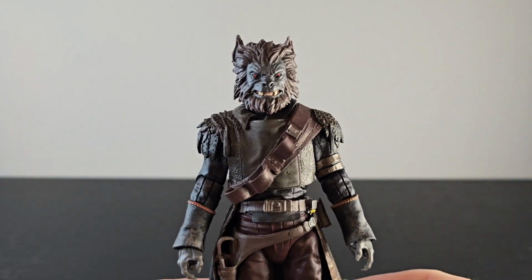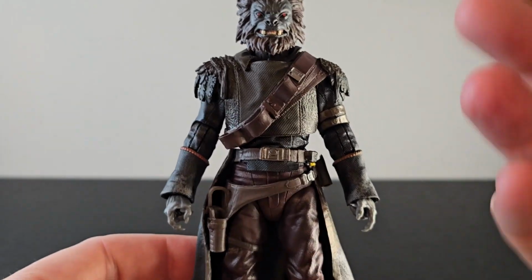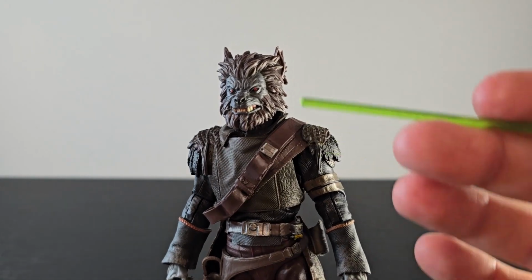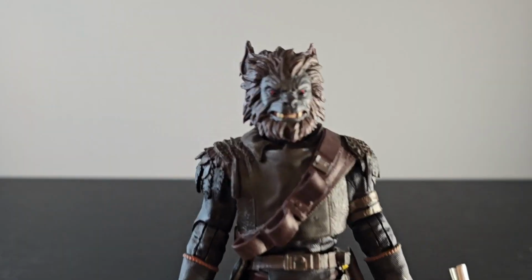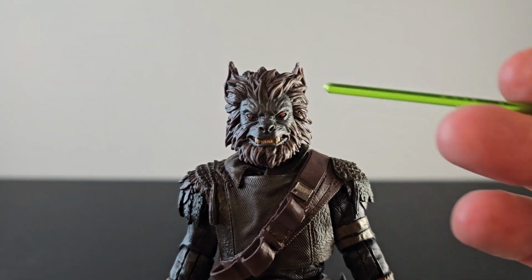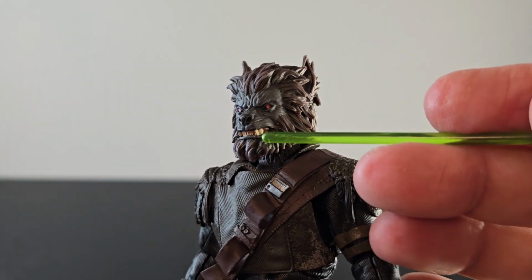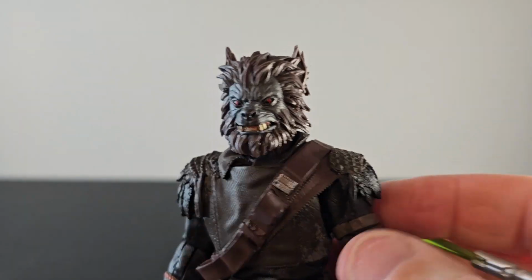This figure is absolutely stunning. It is a work of art. The sculpt work, the paint, the amount of detail is just insane. All it needs is some light up eyes and a voice. That would have been the icing on the cake. But no, seriously. The face alone is just killer. I mean, the eyes look good, the teeth, the snarl, the nose, the wrinkles, the fur, his little ears.